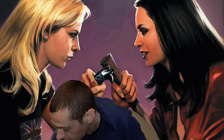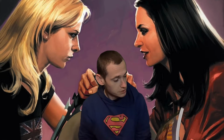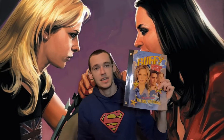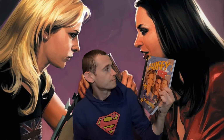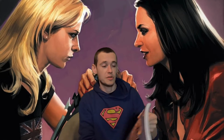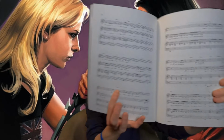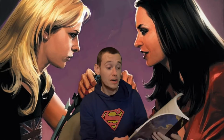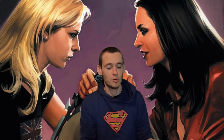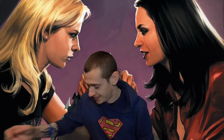I also, now, so this is now going into more comic books. Apart from, I have the storybook for Once More With Feeling. It's the script book, so this has the words and the music to the entire episode. So if you wanted to sing along, Once More With Feeling was a fantastic episode. If you're not a Buffy fan, then you probably don't know what I'm talking about, but there was a musical episode where all the characters sung and it was fantastic.